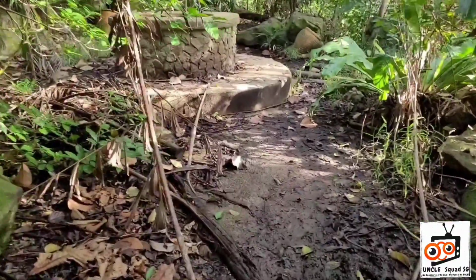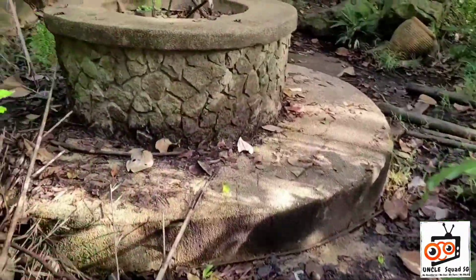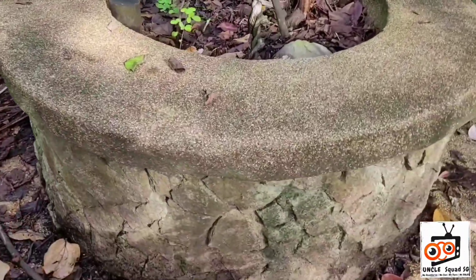Okay, so we have come to the very first relic. I think so, alright? Because it's featured as one of the abandoned wells. Okay, here you go, you can see it.